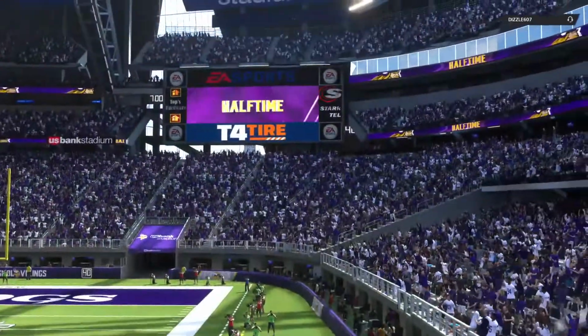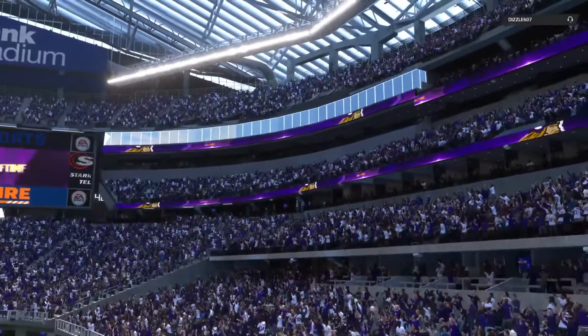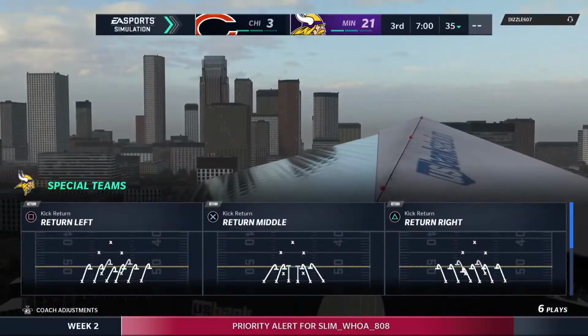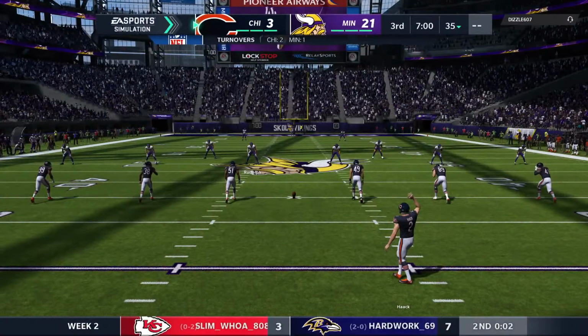So we reach halftime in what's been a fairly one-sided game so far. As we'll send you down to Orlando, and we check in with Jonathan Coachman for our EA Sports Halftime Report. Coach.